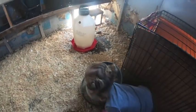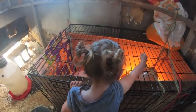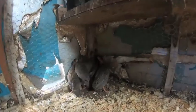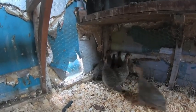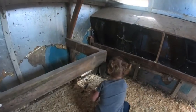Raina likes to feed the chickies. What are those, Raina? So yeah, these guys will get a little bit bigger. They can fly already, but they're just a little bit small yet, and I want to let them out. Raina likes to torment them.